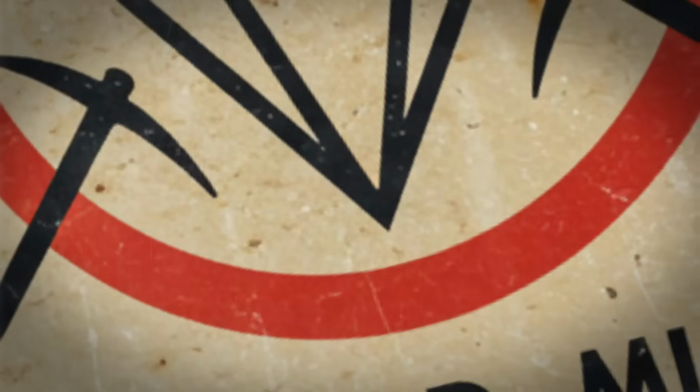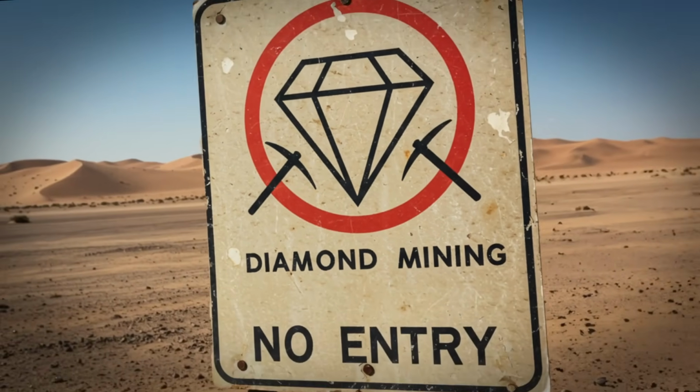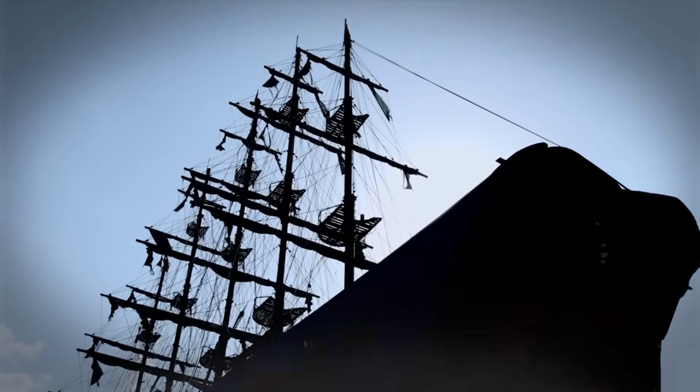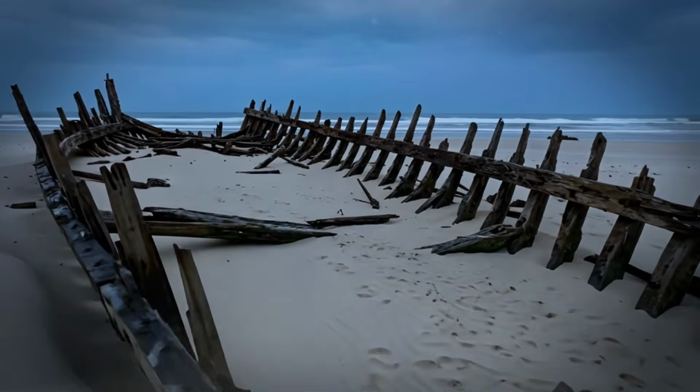Researchers were lucky that the ship was found in a restricted diamond mining area. No scavengers were able to get their hands on the treasures. The Bom Jesus remains the oldest and most valuable shipwreck that was ever discovered off the western coast of sub-Saharan Africa.